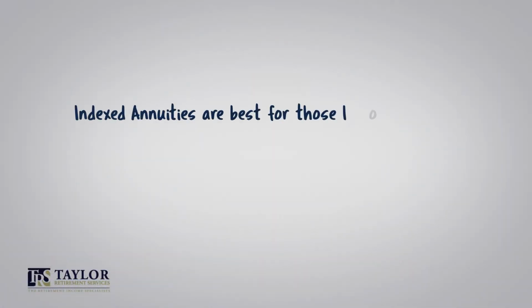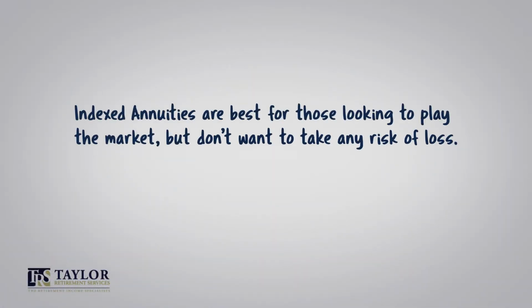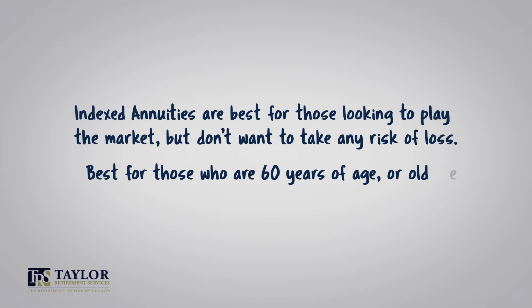Indexed annuities are right for folks who want to play the market but don't want to take any risk of loss. They're right for folks who are age 60 to 75, 80 years of age, where you're too old to be running all the risk of the market, but you're too young to only get 2, 3, maybe 4% in a CD or a fixed annuity.